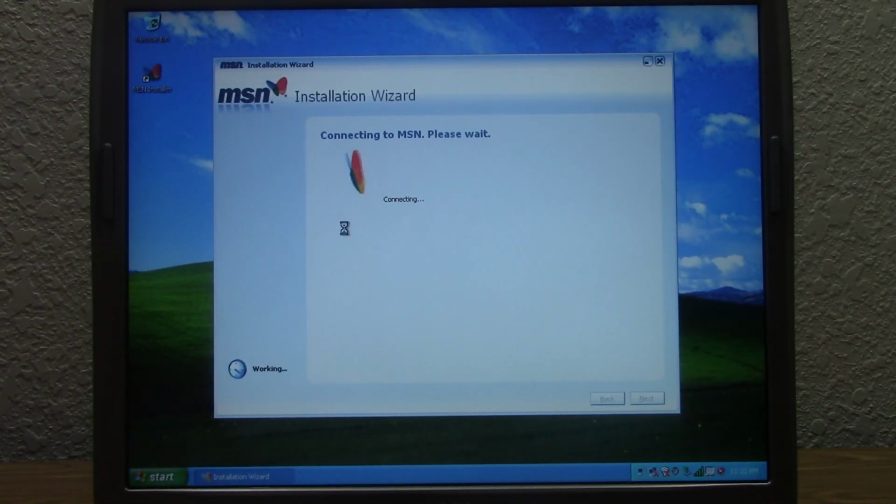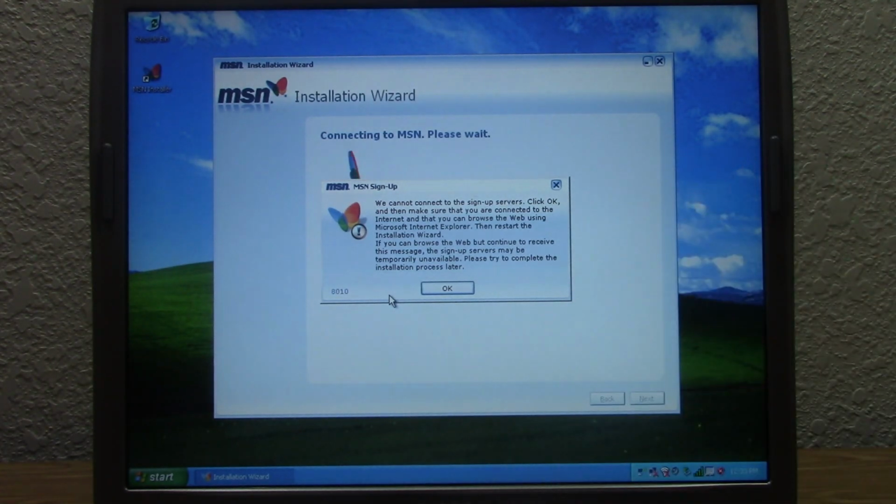Although maybe it is. Okay, it says working down there at the bottom. I don't think it said that before. Maybe it's caught in a loop. Yeah, I think it's caught in a loop because it just says working down here, it'll go away, and yeah, we can't connect to the sign-up servers because they don't exist anymore, so that definitely makes sense. Man, that is unfortunate. I was kind of hoping.